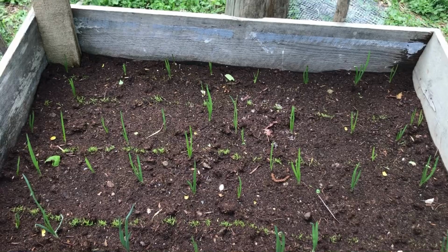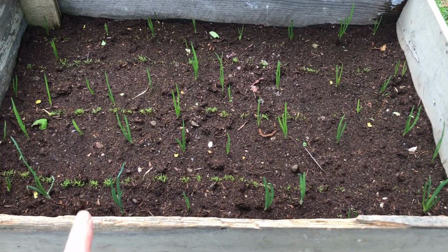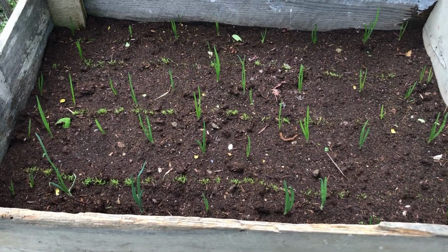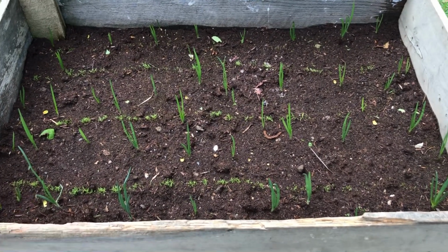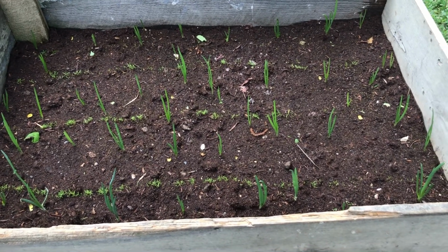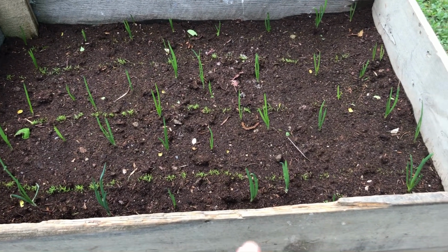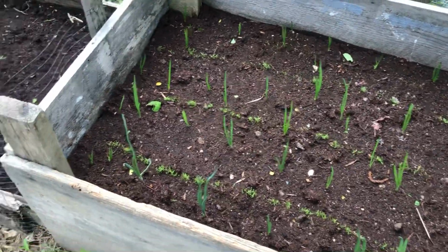Anyway, I figured I'd show you a bit of the garden, how it's going. We planted onions. So these are red onions and carrots. We're trying the companion planting with these two things. I've had a really hard time trying to grow both of these, so we're growing them together. I think the scent of the onion is supposed to keep away the bug or parasite or whatever it is that likes to eat the carrots. So we'll see what happens there.